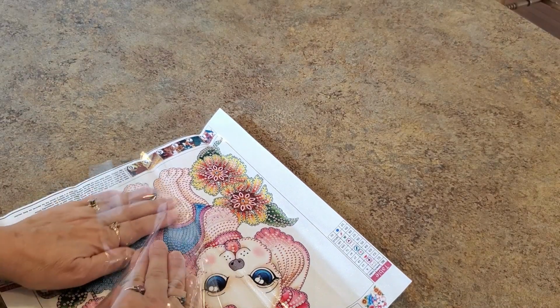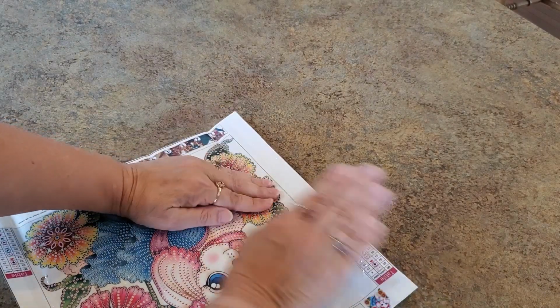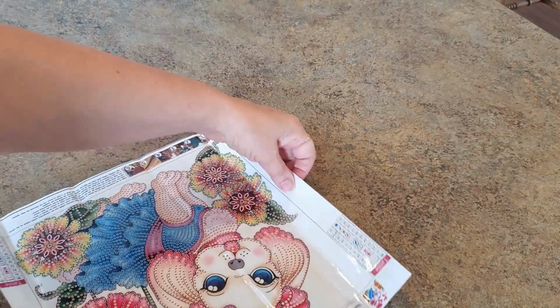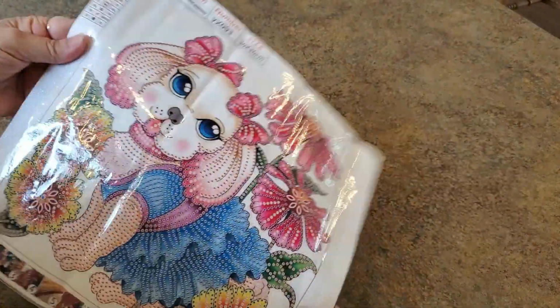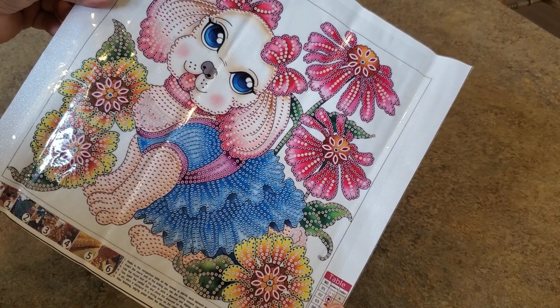Anybody have a real dog that they put clothes on? I mean, I know people do that. I have a whole wardrobe of sweaters and stuff for my dachshunds. Not that they really wear them. But isn't she cute? Super cute.